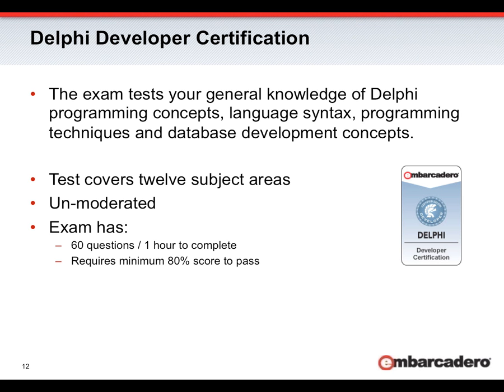There are 12 subject areas in this exam. As I mentioned before, it's unmoderated. You can take it from anywhere, from your home, office, beach, or wherever. And the exam has 60 questions, 1 hour to complete. The minimum score is 80%.